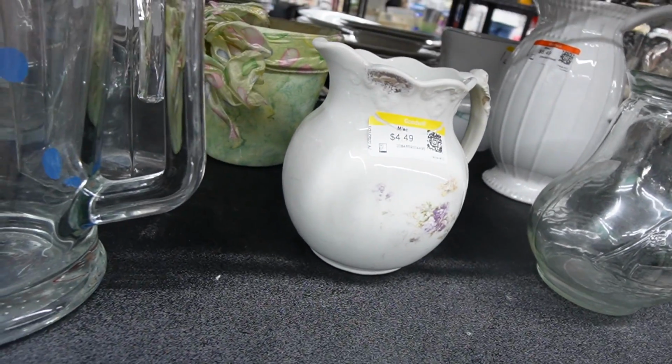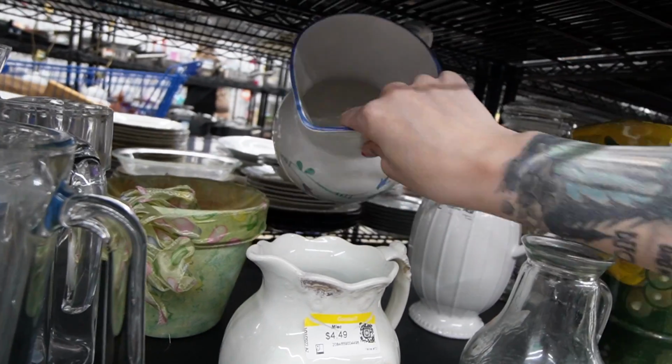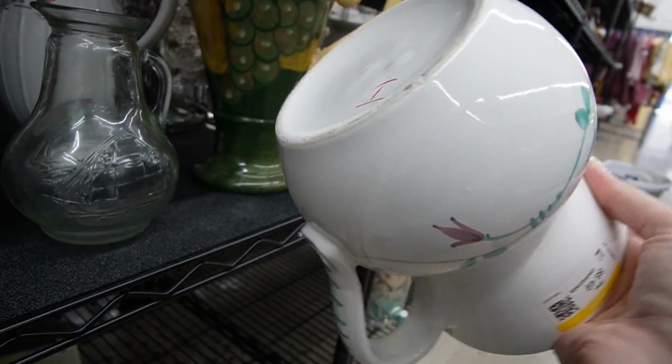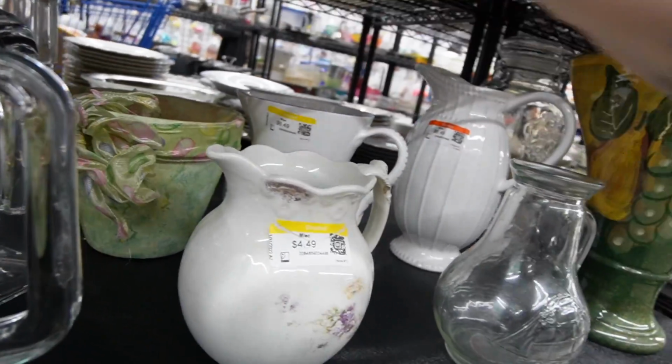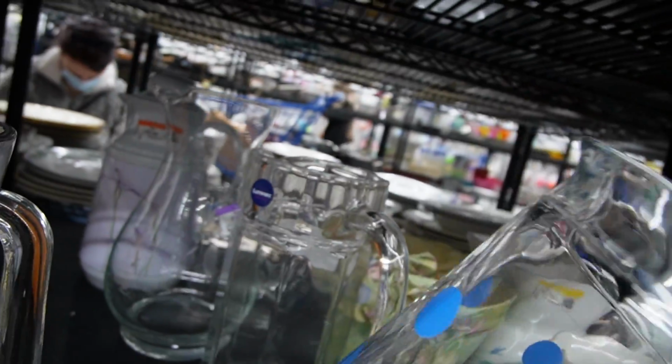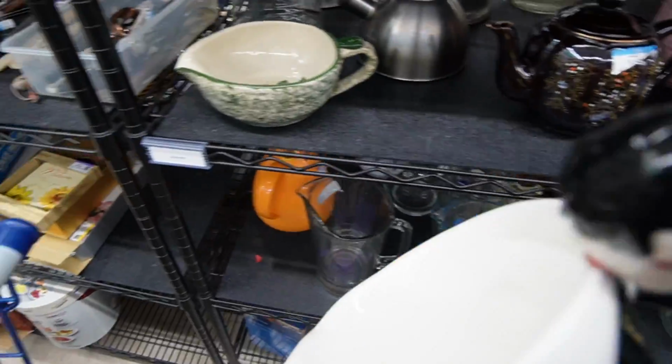And it was not chipped or cracked, which was surprising because it is Fitz and Floyd. It has a tendency to chip and crack. So she's a pretty fancy lady. And she went in my cart.